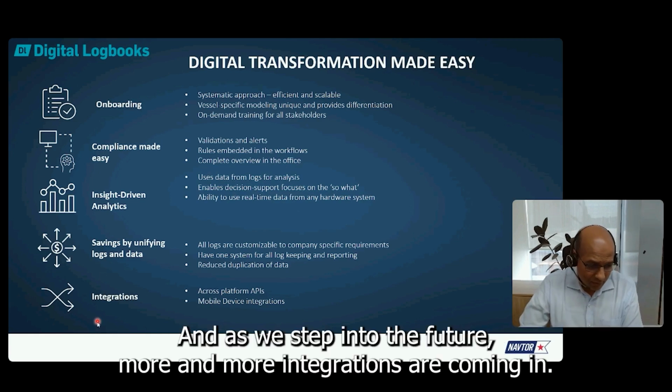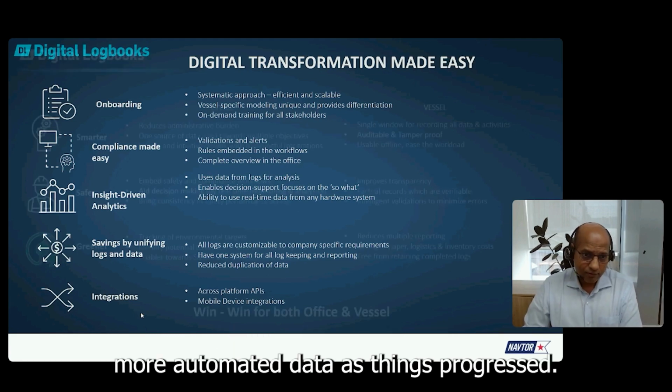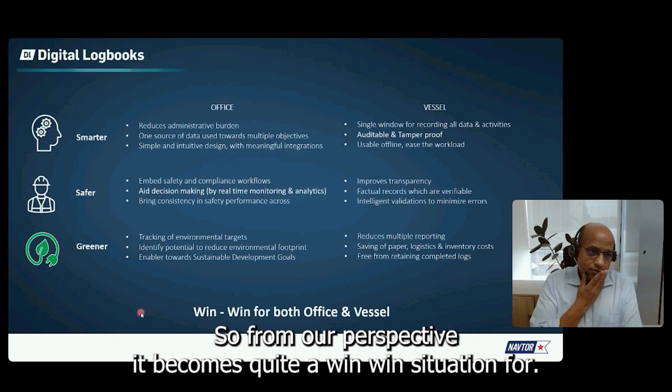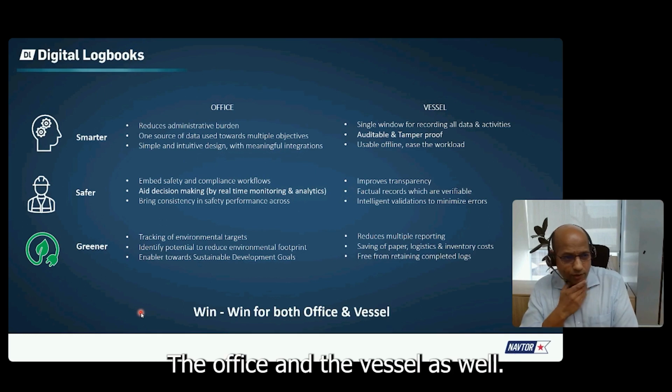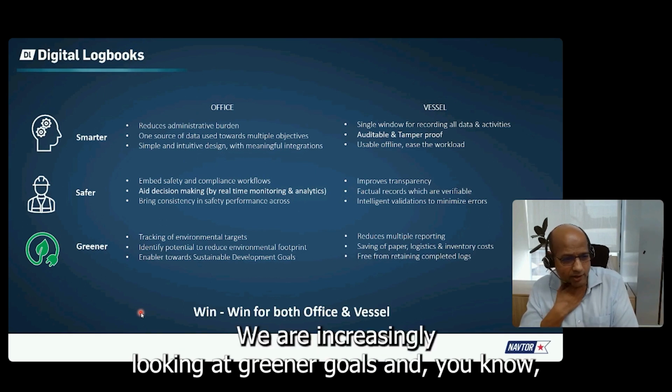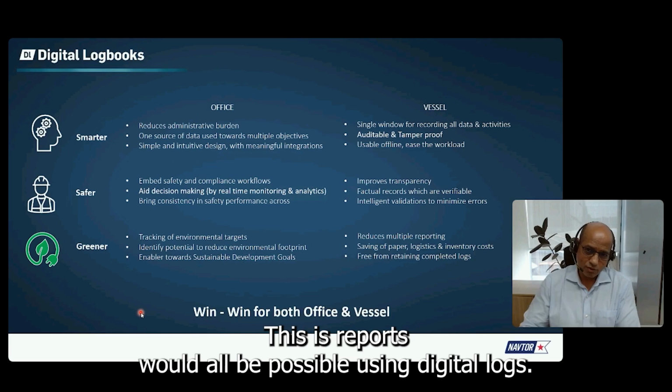And as we step into the future, more and more integrations are coming in. We are working on those, and we expect logs to have more automated data as things progress. So from our perspective, it becomes quite a win-win situation for the office and the vessel. So we are increasingly looking at greener goals and safety and smartness. All of this in the data entry versus reports would all be possible using digital logs.